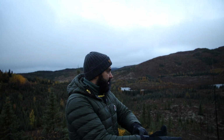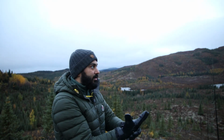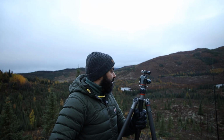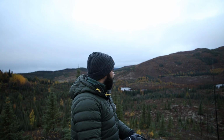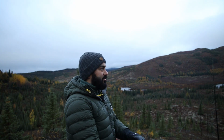So I've come back to the same spot that I was at yesterday. I did that quick picture with the mist. Conditions today are much different. There's much more visibility. I've come back to the same spot because I've always wanted to photograph at this spot. Yesterday was kind of nice with the mist, but it was really misty and couldn't see much. And today it cleared up a little bit, and I've come here for sunrise.